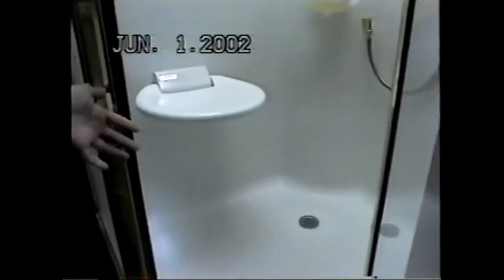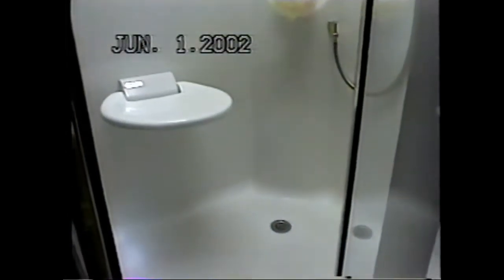Now Rick made these for me. They just had the wire things, and he made the wood for me. Perfect. And the owners made the wood for that. And now we'll go into the shower.